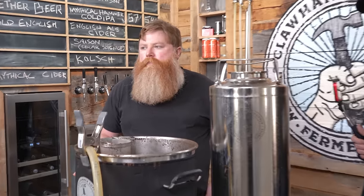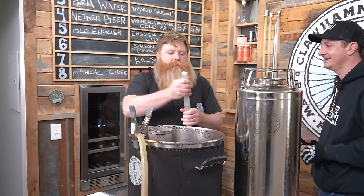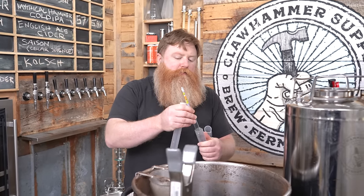No big deal. Do we want to take a gravity reading or no? I want to take a gravity reading. Okay, Rob wants to take it. I've never taken a gravity reading before. Are there boots involved? Dude, yes. So this is a hydrometer. It measures specific gravity. So that's what we're going to be measuring.